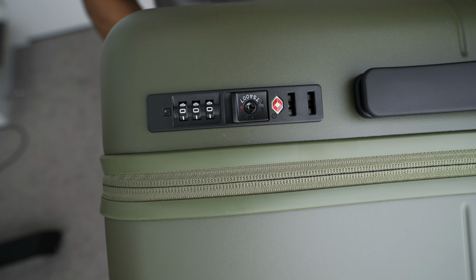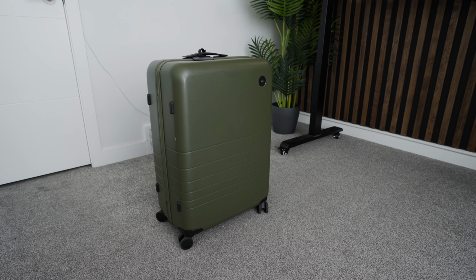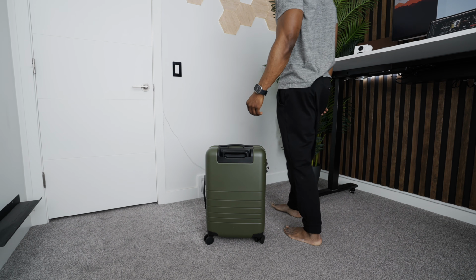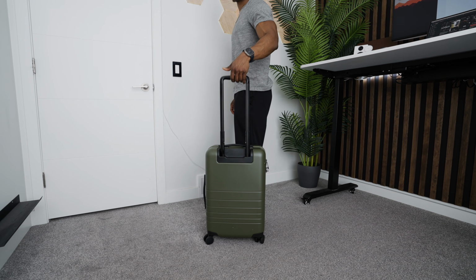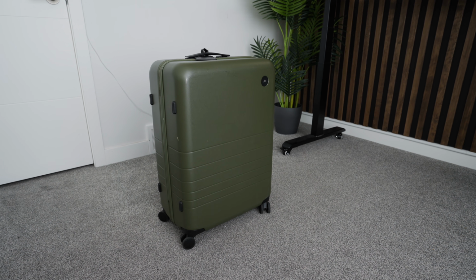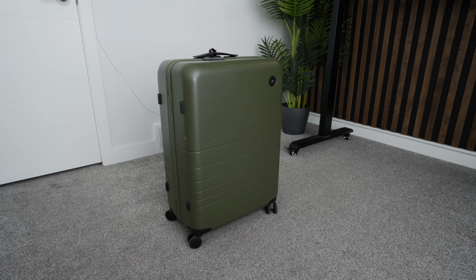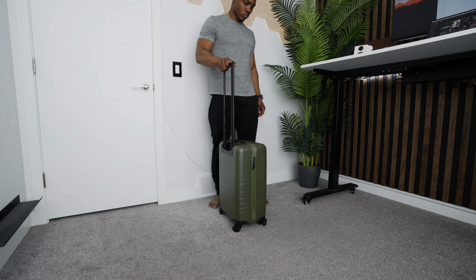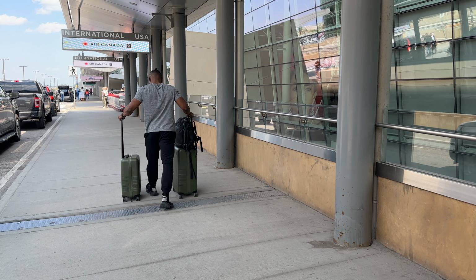For security, the bags use a TSA approved lock and the exterior is made of some durable aerospace grade polycarbonate shell. I've only used it on one trip so far, and for that, the bag was great. It did get dirty very easily, or maybe the TSA just had no remorse for the bag. Particularly, I loved how easy it was to use the handles, as well as how smoothly the wheels worked.